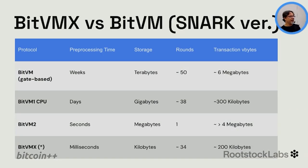So how is BitVMX compared with BitVM in a particular instance where we want to verify a SNARK, which is generally the most common case? If we take the gate-based BitVM0 protocol, and this is just a theoretical comparison, it's not very important in practice, it's much better. It would take weeks of preprocessing and terabytes of storage. But if we compare with BitVM1, we can do it with almost no preprocessing, and with much less memory. And with a little less on-chain cost.